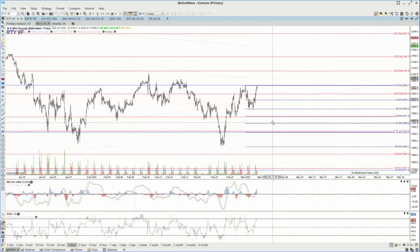Before that consolidation completes and price resumes to the upside. But for the time being, it looks bullish off of last week's low. We can give it that same benefit of the doubt of a bottom being attempted.